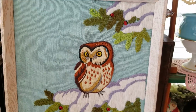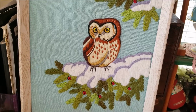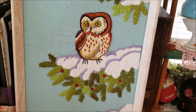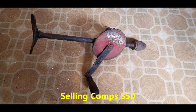So that's what I picked up at today's 2 yard sales, and I actually convinced the mister to go with me, and he picked up this really cool hand drill. So he was happy with that. And here's the total spend for the day. So the total spend for all those goodies was $24.